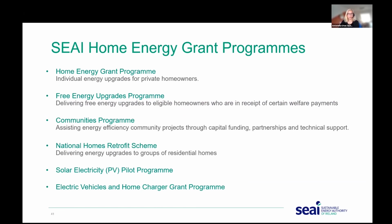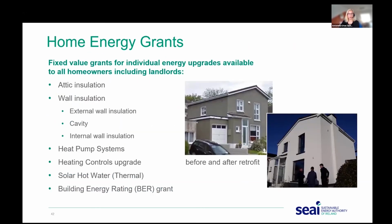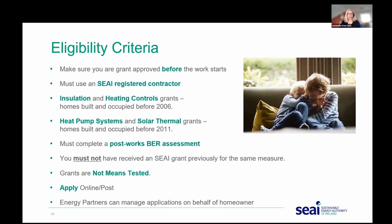This is a summary of grant programs available from SEAI. Most of these are for homes, apart from communities, which also includes non-domestic buildings. Our fixed grant program is Better Energy Homes, with upgrades available for the most common measures: fabric insulation, heat pump systems, heating controls, solar thermal. It's an ideal proposition for both single measures, but also for more comprehensive projects. There are eligibility criteria based, for example, on year of construction, but the grants are not means tested.